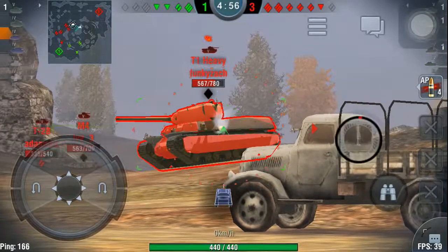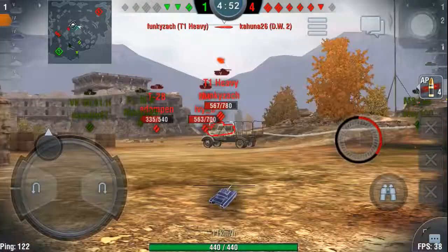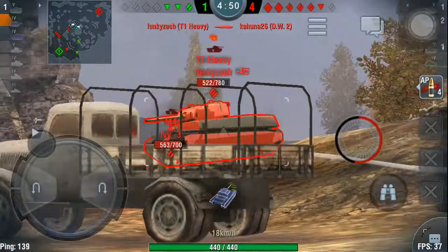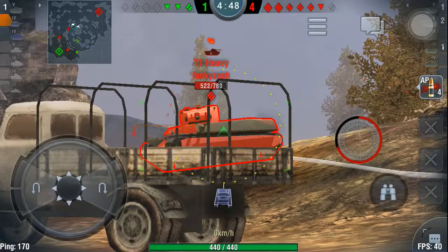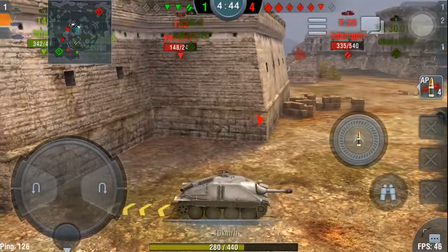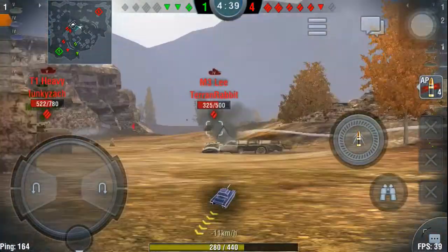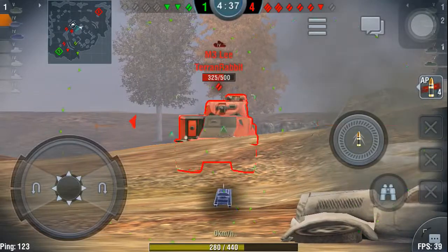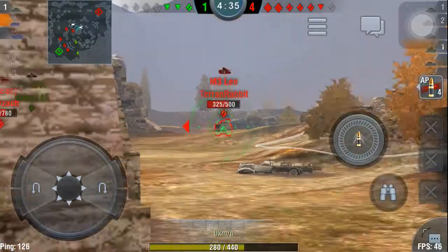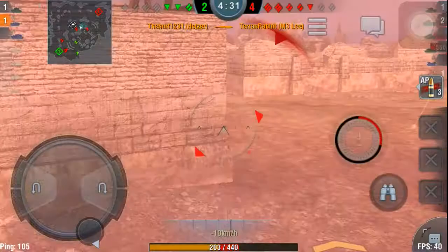Really? I think his tracks ate that up. And he's aiming at me. It's time to go. Thank you for destroying that car. Aim. And that is why I like the Stug.